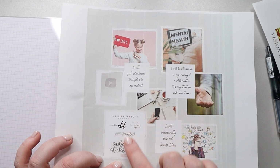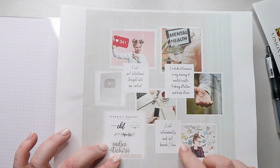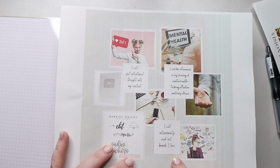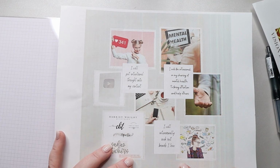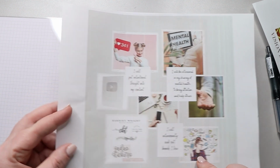And my I statement for these two is, I will intentionally seek out brands I love, which means I'm not going to just buy things to buy things a little bit. I'm going to actually pay attention to the products that I love. A lot of this last year has been buying things that were on sale and experimenting with different brands and that kind of thing. And I kind of want to focus down a little bit.